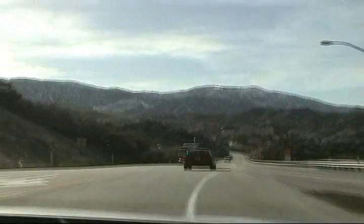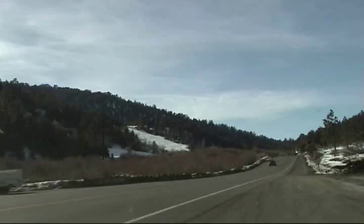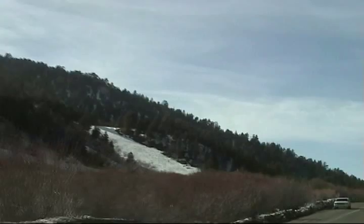It's a mountain highway, only two lanes. You can see the very scenic highway. Now we're in a ski area. You can see the kids are skiing downslope.